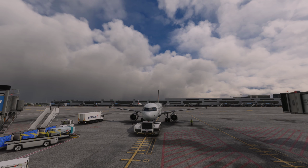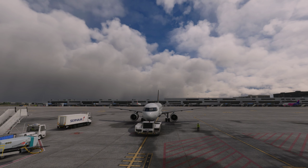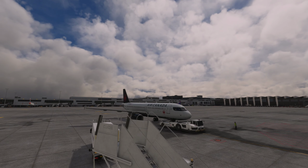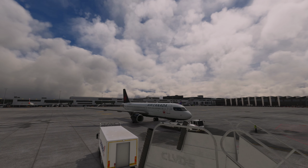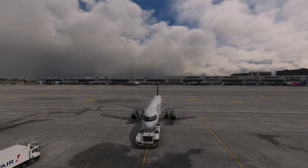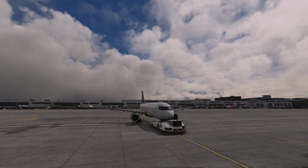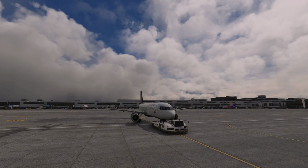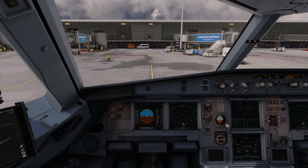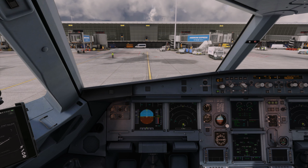Brussels ground, good evening. UT 3160, stand 147, requesting pushback. UT 3160, pushback is approved, facing east on Romeo 4. Pushback approved, facing east on Romeo 4, UT 3160. FedEx 214, continue to holding point Echo 7 via the outer taxiway. Continue to holding point Echo 7 via outer taxiway, FedEx 214.